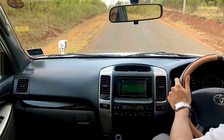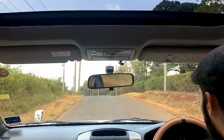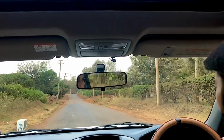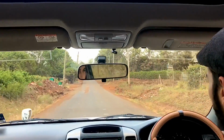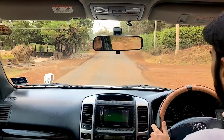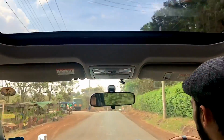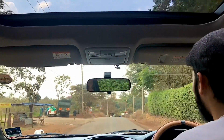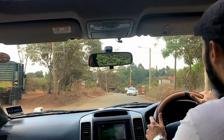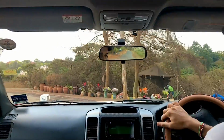So if we talk about maintenance schedules on these kind of cars, basically it's extremely simple. You don't really have to do much, and you don't really have to worry about much, just the standard stuff. If you change oil every 5,000 to 8,000 kilometers, oil filters about the same period, air filters every 20,000 kilometers, and spark plugs about every 100,000 kilometers, you don't really have to worry about anything else.